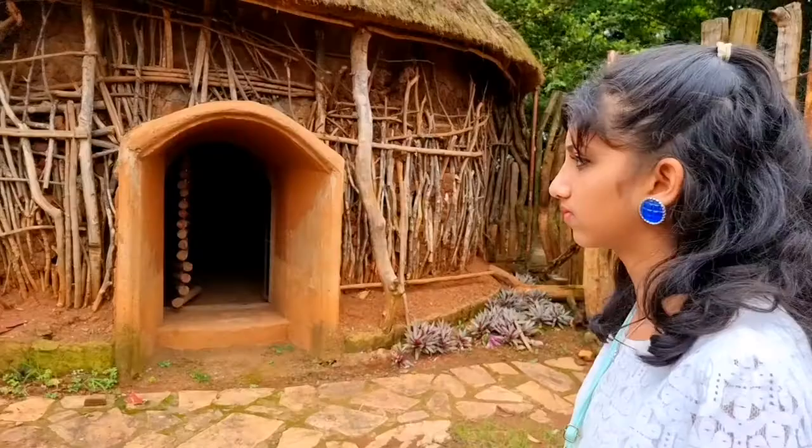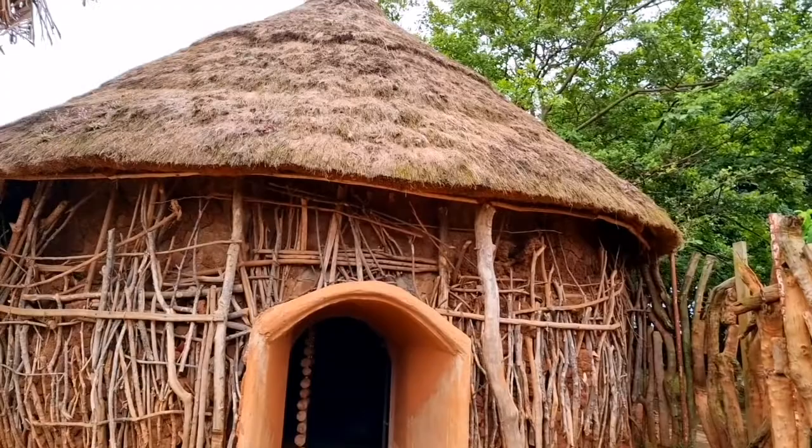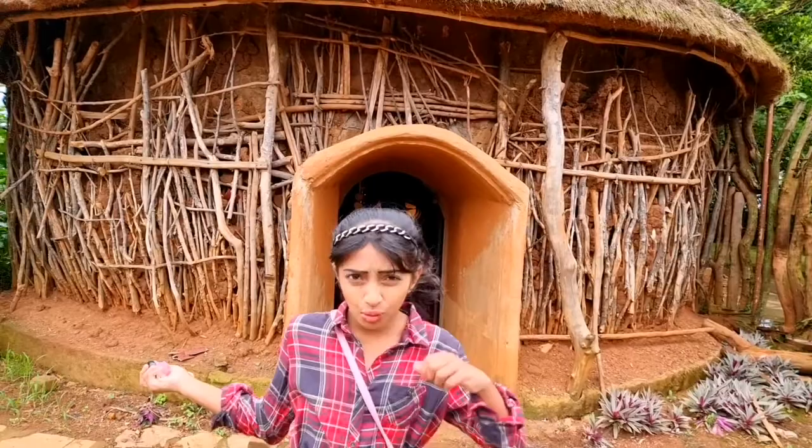So guys, on top there, to make it like a shelter type, they have used some grass. And then there are weapons inside there. So guys, these are weapons. There are spears, there are bows and arrows over here. Have you seen the protection?